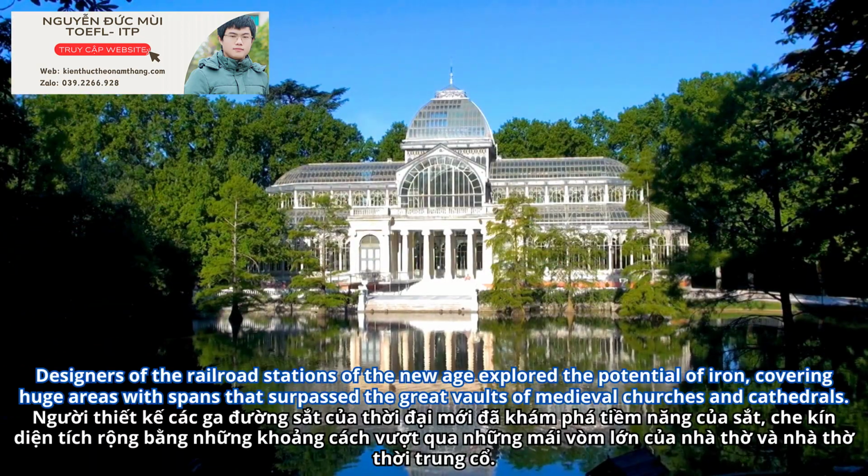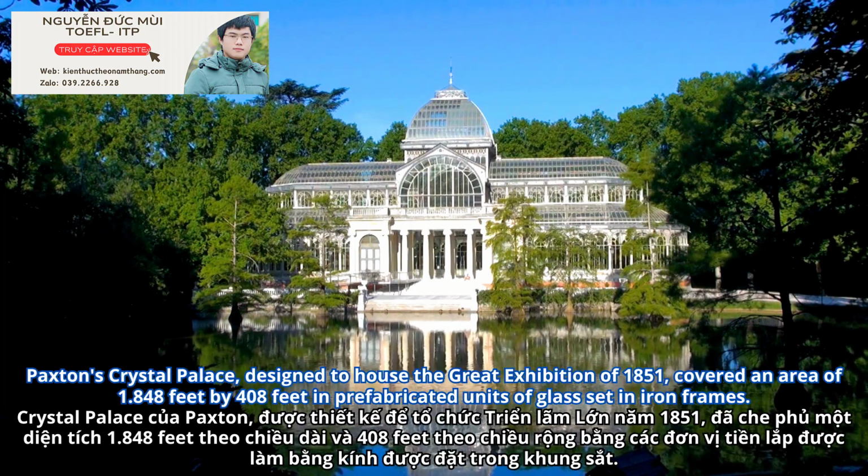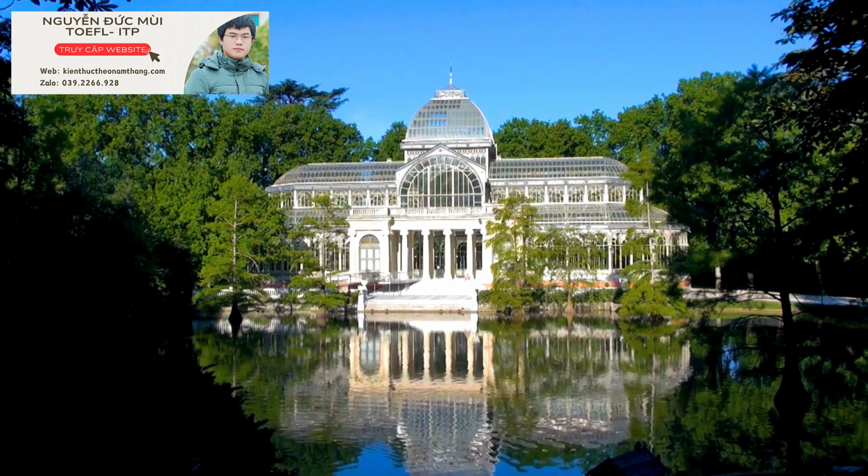Designers of the railroad stations of the new age explored the potential of iron, covering huge areas with spans that surpassed the great vaults of medieval churches and cathedrals. Paxton's Crystal Palace, designed to house the Great Exhibition, covered an area of 1,848 feet by 408 feet in prefabricated units of glass set in iron frames.